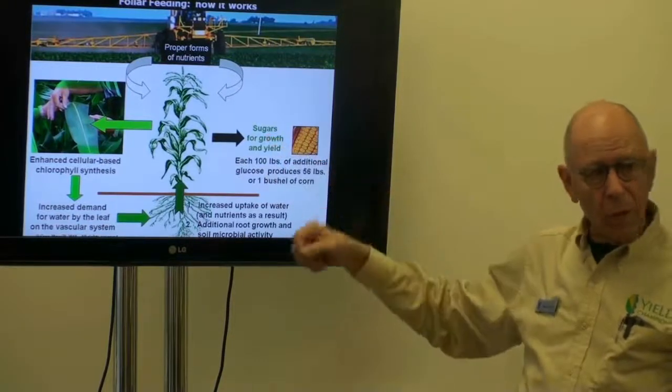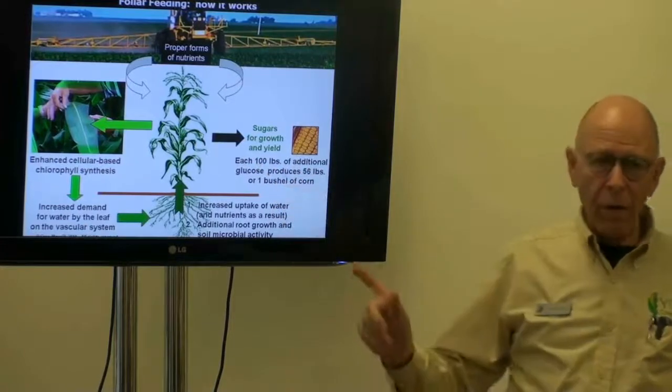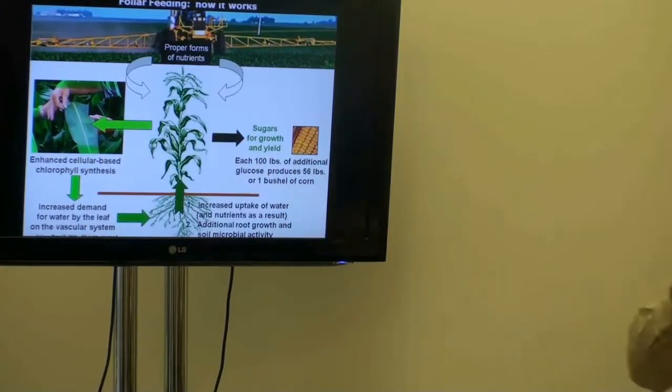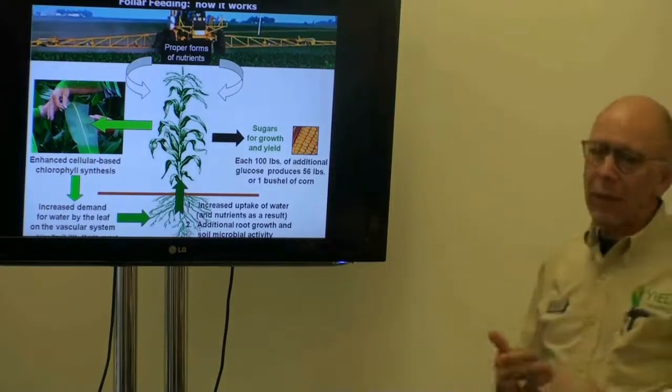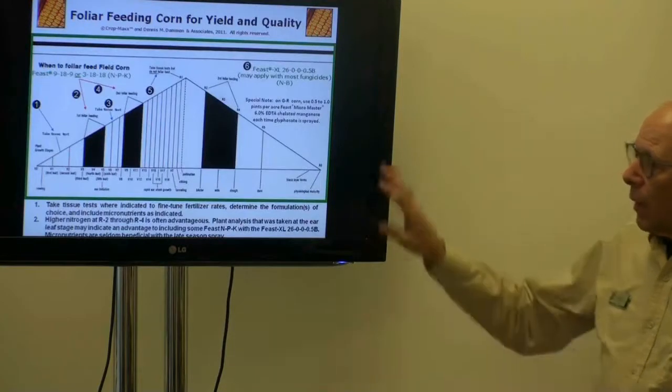It's when photosynthesis occurs that we create more sugar, and it takes 100 pounds of additional glucose per acre to produce 1 extra bushel. Okay? So what we're looking to do is stimulate that plant at key stages, and that's what we're going to talk about.